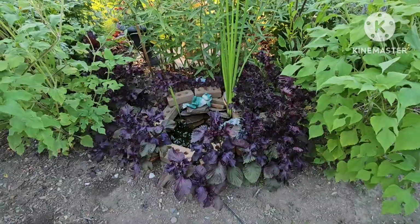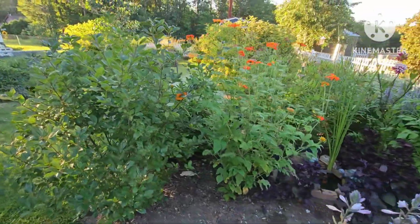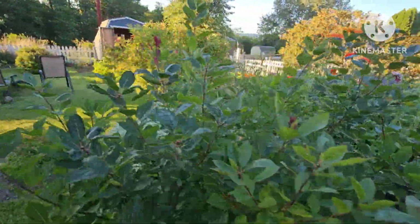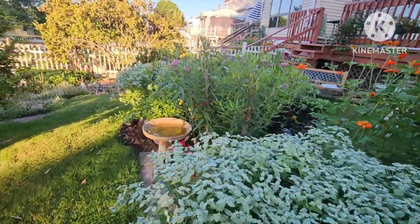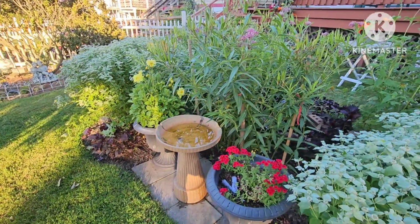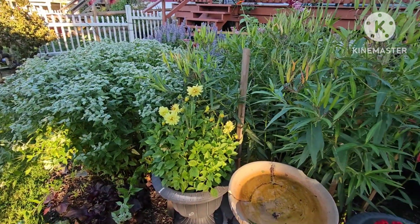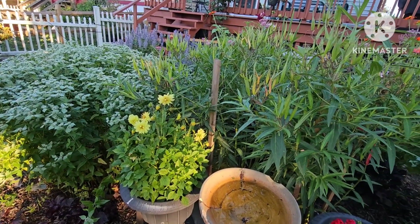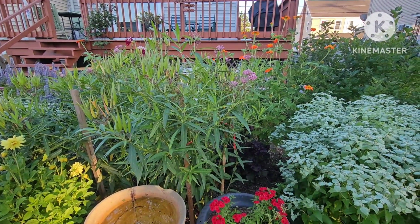And the pond, you can see it's an island. Bird bath. These small dahlias right in here. An island garden. I turned the turtle on. Hear the water.